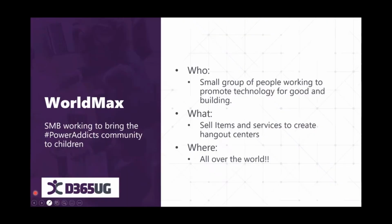So now we're going to do a little bit of a demo and story here. The story that we're going to talk about today is our company, World Max. It's a small business that's working to bring the Power Addicts community to children. Of course, we all know and love the concept of the UGs and the communities and how much positivity that brings to our life and how much helping that is. So this company wants to bring that same concept through tech centers to children.